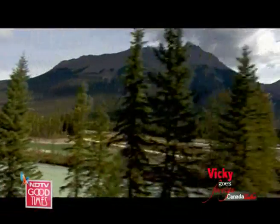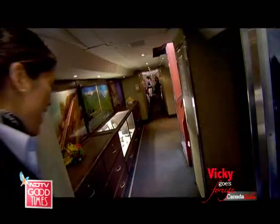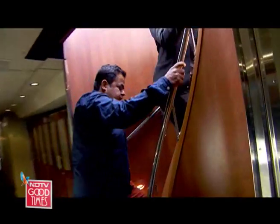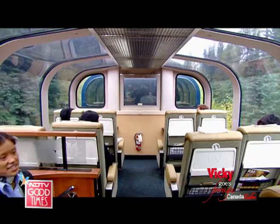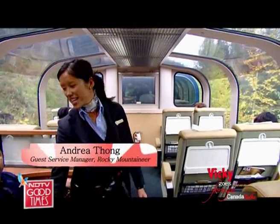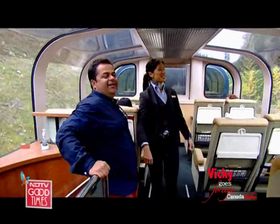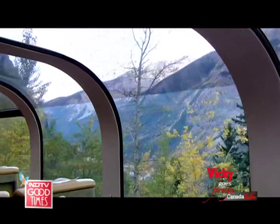If you want to travel in style, then the Gold Leaf class is the way to go. Guest Services Manager Andrea graciously gives me a tour of the luxurious facilities on board. This is our Gold Leaf dome here. You can see the beautiful panoramic windows where people get to enjoy the stunning scenery here in the Rocky Mountains.